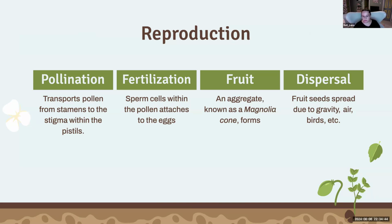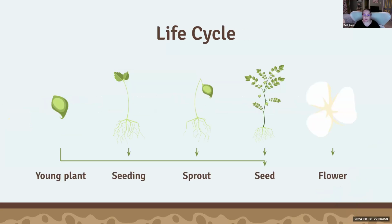When the sperm cells within pollen combine with the eggs of the flowers, fertilization then occurs. After this occurs, fruit forms known as the magnolia cone, and that can be around 6 inches in length, and these are then dispersed and they create new flowers. So kind of to demonstrate what I just said, here is the overall life cycle of the magnolia flower.